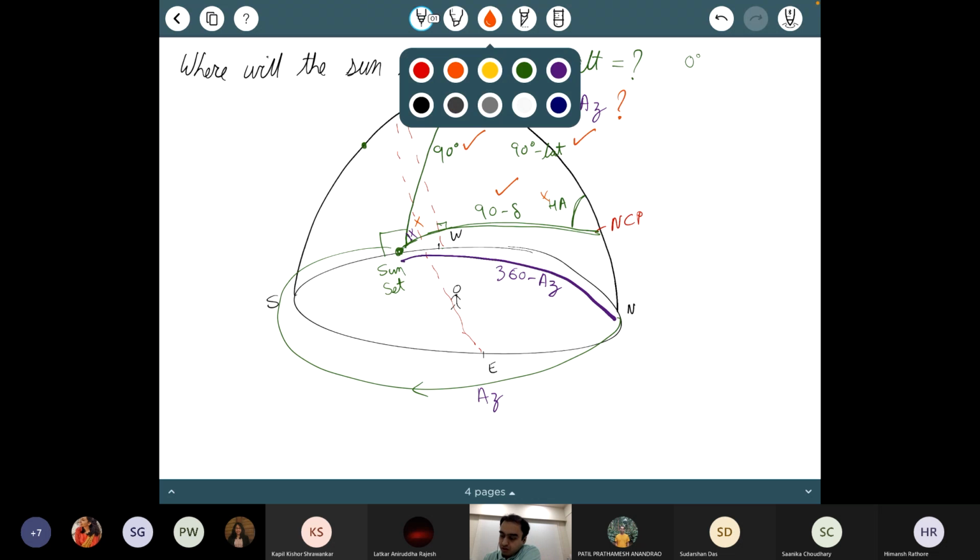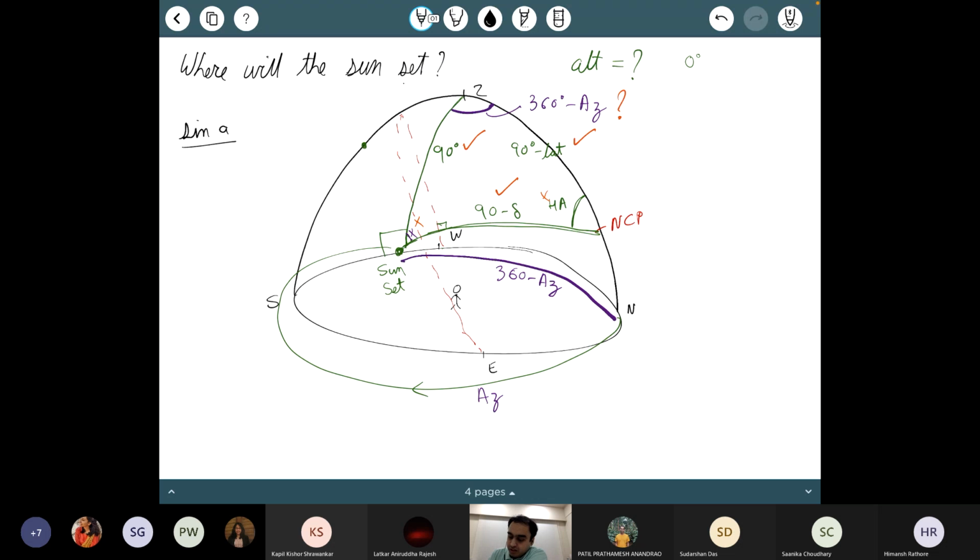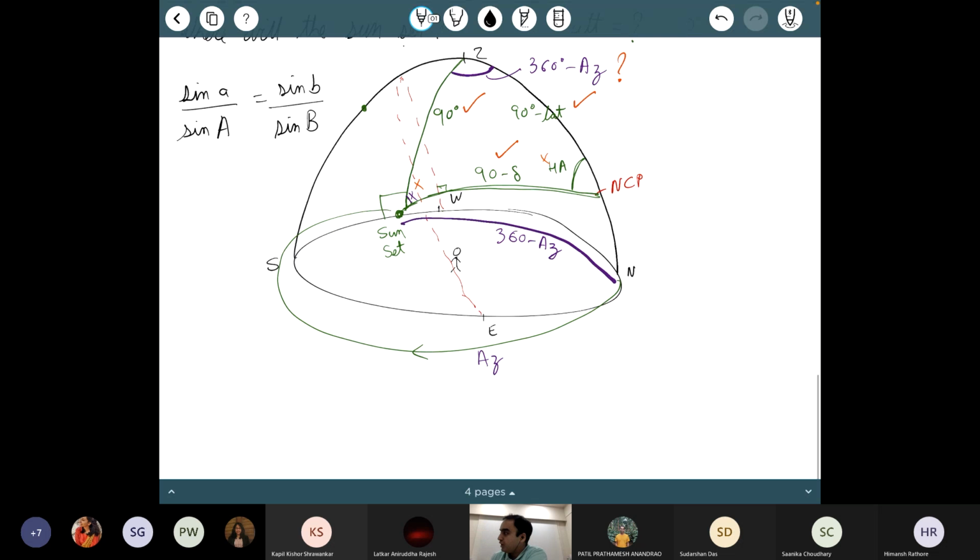The sine rule says sine of A divided by sine of capital A is equal to sine of B divided by sine of capital B, and so on. So I need to know both the opposing values, which I don't know in this particular case. On the other hand, does anyone remember the cosine rule? Can you look it up from older notes? Cos of small a equals cos small b cos small c plus sine small b sine small c cos capital A. So cos b cos c plus sine b sine c cos A.